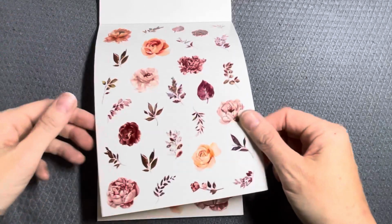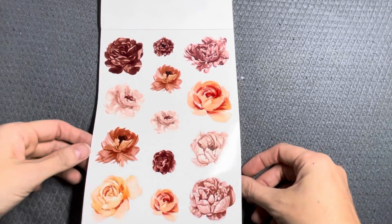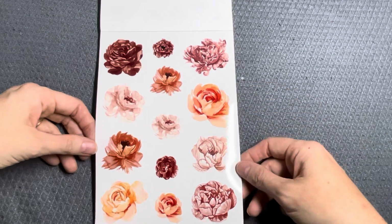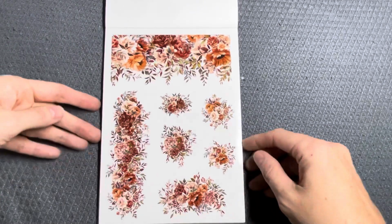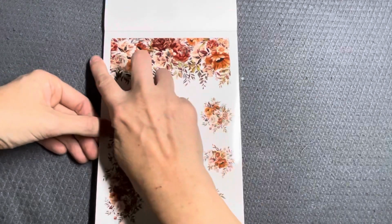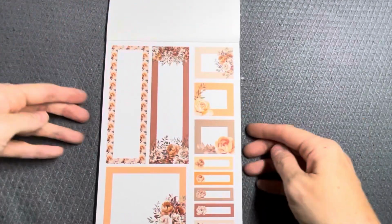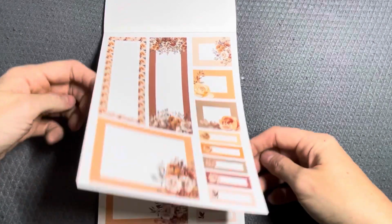Aren't those beautiful though? You get 2 sheets of those, 2 sheets of this one. This is like a rust maroon, what do you call that? Burgundy. And then we have some orangey peachy and some mauve colors. 2 sheets of that. Ooh, look at this. Oh, I'm so excited. I like these types of stickers to go across the top or bottom. And again, 2 pages. And then coordinating paper stickers, which are the boxes. 2 sheets.